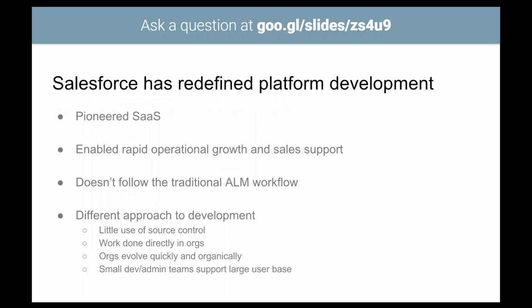Not that you guys need it, but a little bit of background on Salesforce. Salesforce is one of the companies that's really had a massive impact in the last decade. It pioneered software as a service before it was fashionable to do so. It has enabled many companies around the world to see rapid operational and sales growth. As developers and admins, it's fair to say that Salesforce doesn't follow the traditional ALM workflow, and it brings a few fresh ideas to development. There's very little use of source control, I would say, across the Salesforce ecosystem. Most people work directly in orgs. This allows them to be very efficient and see changes quickly, and it allows orgs to evolve quickly and organically. This means that small development or admin teams can support really large user bases, and this would be very difficult to do on other platforms.